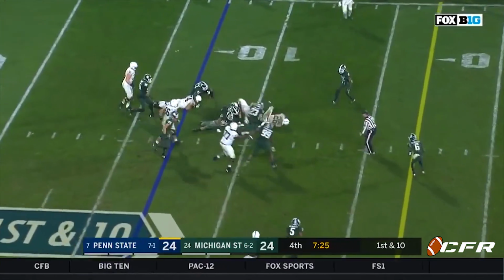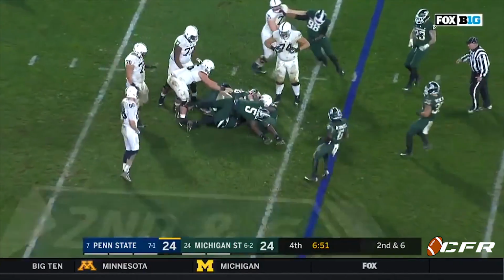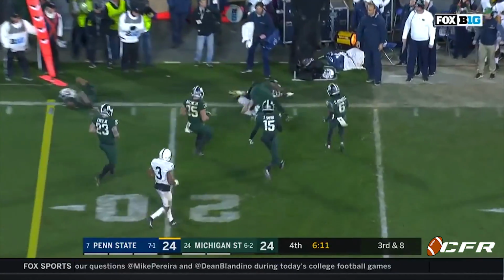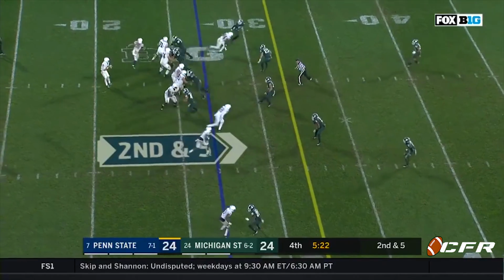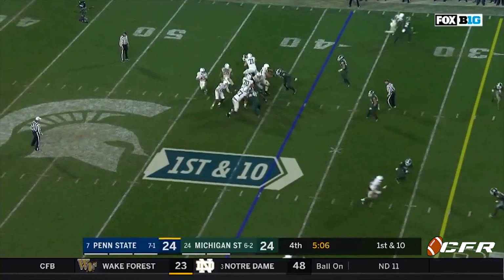Barkley has room. McSorley gets hit and swallowed up. McSorley throws underneath. Gesicki's wide open and climbs the. The guy loves to jump. Good surge from the offensive line. And 5 for Penn State. McSorley well protected. That one is caught. First down from the 38.